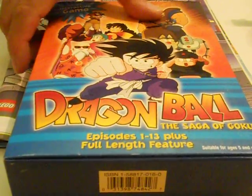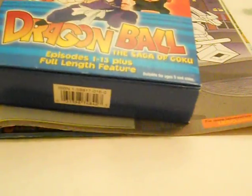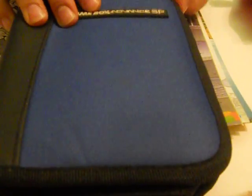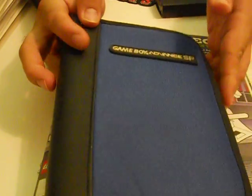And in addition to this, I also got a carrying case for the Game Boy Advance SP. Paid $1. Comes with all the cleaning materials in it. You can find these like everywhere at the swap meet. I just picked it up because it was clean and it was for $1.